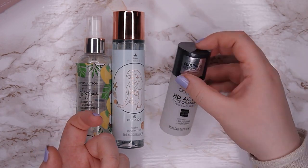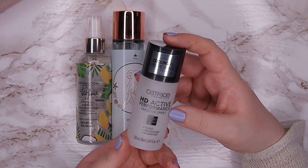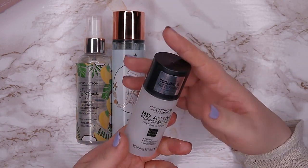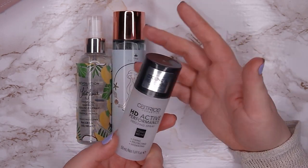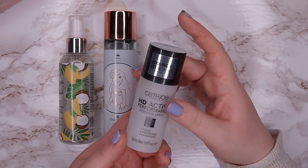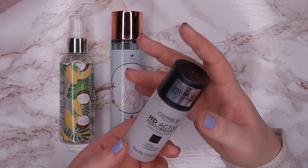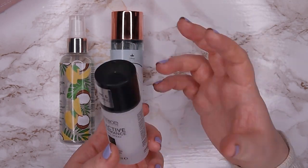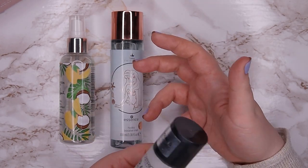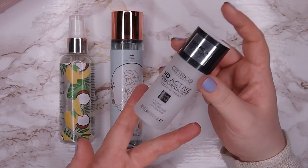Then also this one here from Catrice, it's called the HD Active Performance Freezing Spray. I don't feel like it does anything different than other setting sprays, so for me they are all the same. So I'm going to keep this one as well. I'm also going to use it for wetting my brushes and sometimes for wetting my makeup sponge if I want to have it wet, so I'm just going to keep it and use it up.